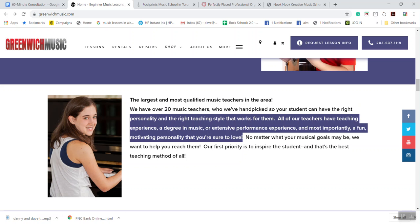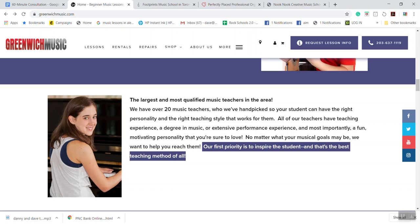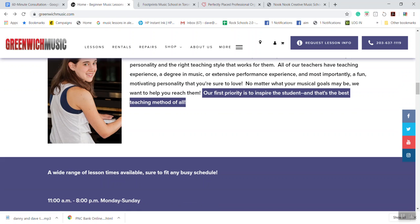"No matter what your musical goals are, we want to help you reach them. Our first priority is to inspire the student." Well, that's what you should be leading with, because that's what parents want. "We're here to inspire your student, and that's the best teaching method of all." That's called burying the lead. That's the most intriguing line out of all this, and you put it at the end. The lead should lead the paragraph.